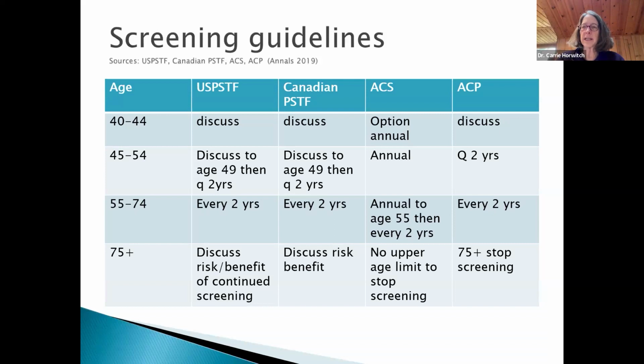The ACS, American Cancer Society, states it's optional to start annual screening. And the American College of Radiology also recommends starting screening at age 40. From 45 to 54, again, most of the guidelines say to discuss and then do it every 2 years. The American Cancer Society says to do it annually. From 55 to 74, everyone's saying do it every 2 years, but you should screen within that group.